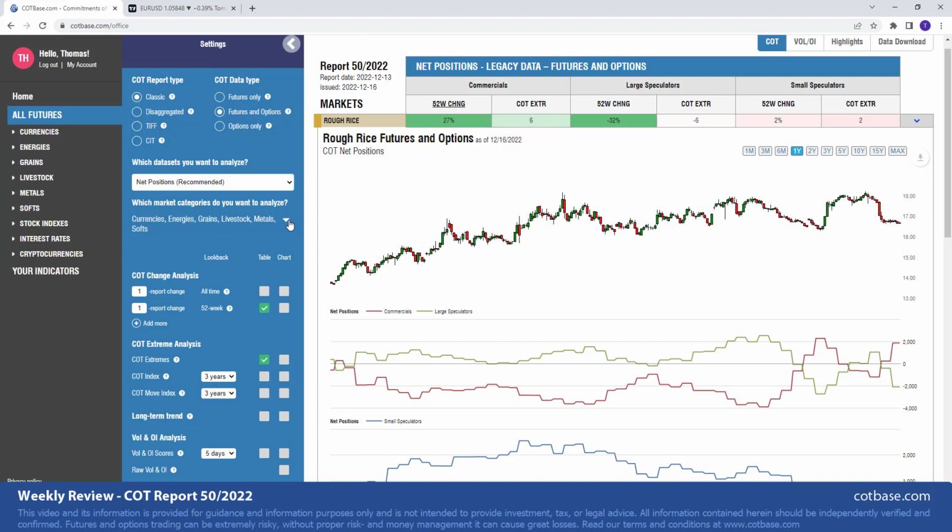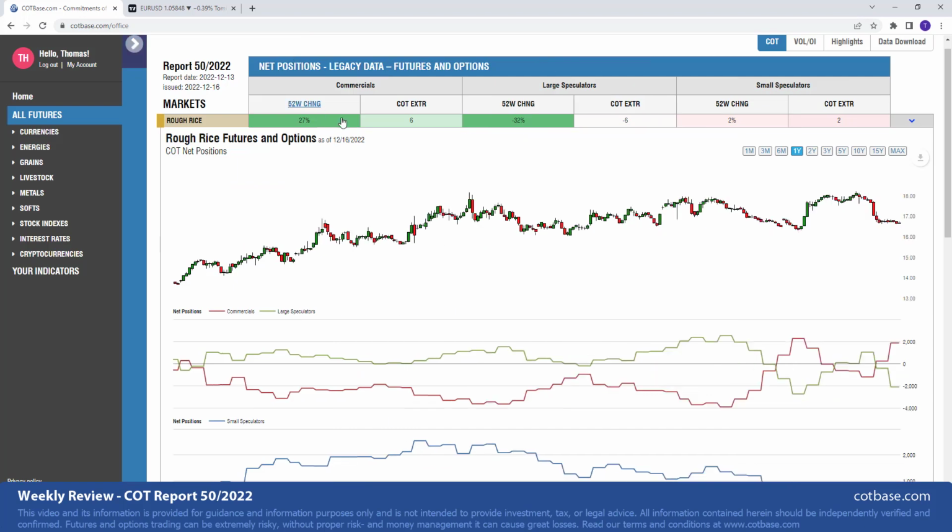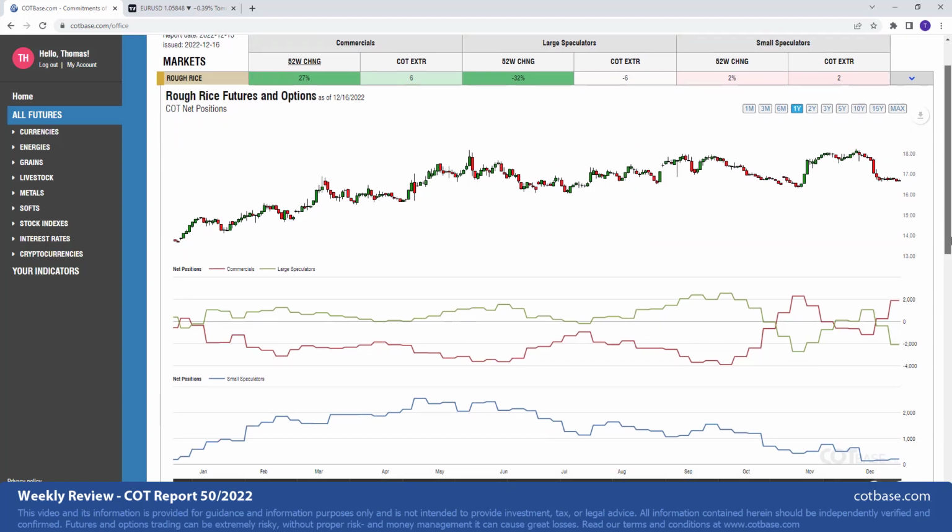I should point out that in these reviews, I'm not showing all the markets, just a couple of market categories. And in this review, we're going to be seeing a lot of grains coming up. So the first one is rough rice. As I mentioned, 27% change over here.